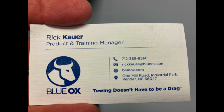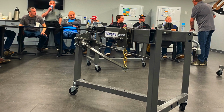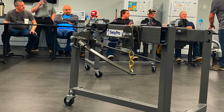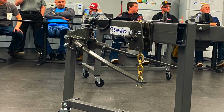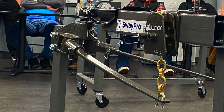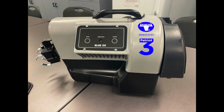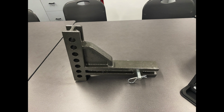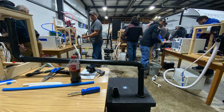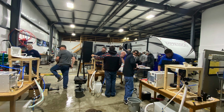Also, while we were there, we had a special representative from Blue Ox with the anti-sway hitches and weight distribution hitches. He came over and showed his equipment as well as a braking system in a car. When you're towing a car, like behind a Class A or something, they had to have a system that would apply the brakes to the car while you're towing, or if the car came disconnected, it would apply the brakes.